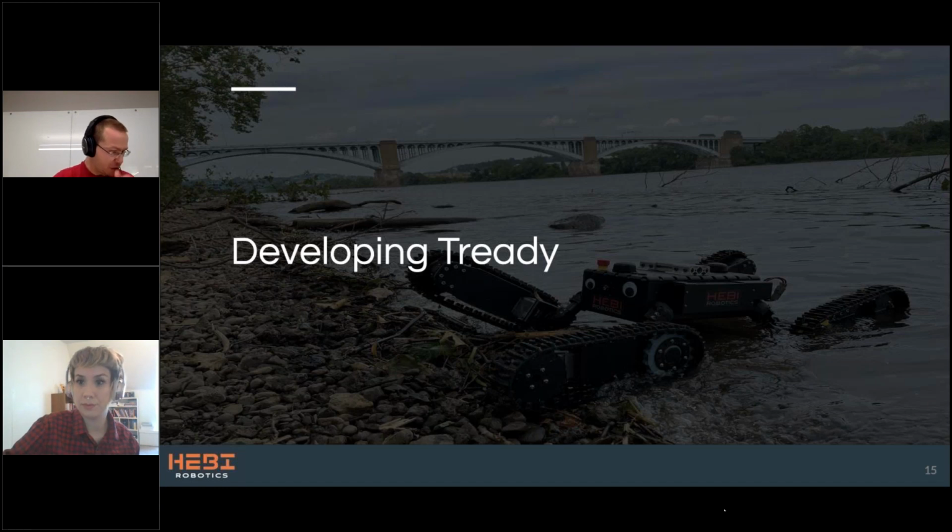Yeah, so I'll say the data sheet is available on our website, but I've also got it in front of me here. With the tracks extended, Tready is about 1.1 meters long, so about 44 inches long. It's about 20 inches, about a half meter wide. It folds up into a packed shape that's about 15 by 20 inches. And the robot weighs about 25 kilograms, and then can carry another 20 kilogram payload on top of that.